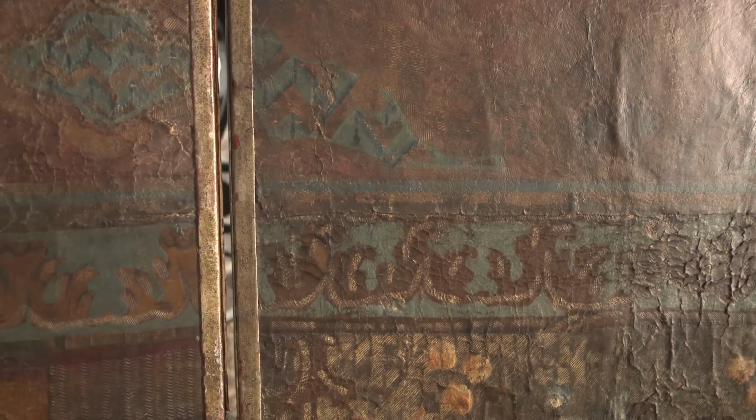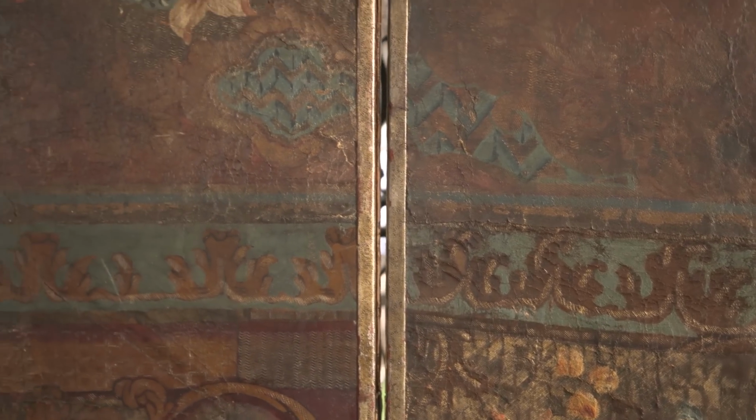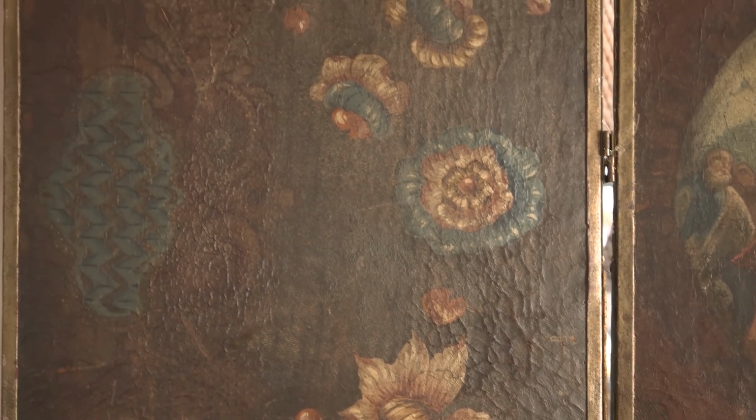It'd be really, this is one of the nicest I've seen in the whole area that I've been looking at in the last couple days. This is from a Pebble Beach estate. So it's really, really nice.